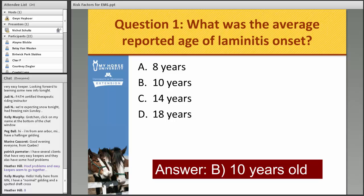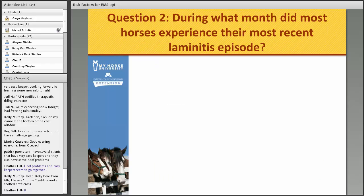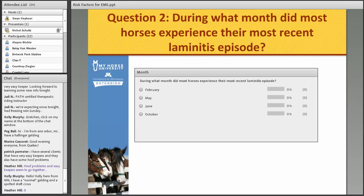And the answer was B, 10 years of age. Now you get a second question. During what month do you think owners reported as the horse's most recent episode of laminitis? Was it February, May, June, or October?